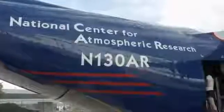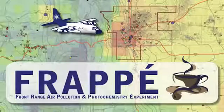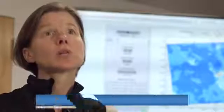NSF-funded scientists at the National Center for Atmospheric Research and partner organizations just completed the Front Range Air Pollution and Photochemistry Experiment, or FRAPPE. This major field project tracked the origins of summertime ozone across the northern Front Range of Colorado. What we really want to do is very targeted and very comprehensive measuring and modeling, figure out what are the factors that cause high ozone pollution and what are the ways that this issue can be addressed effectively and with the least impacts on economy or anything else.